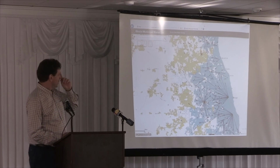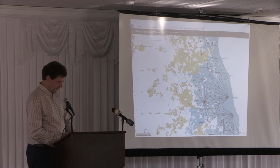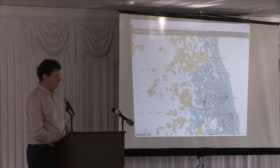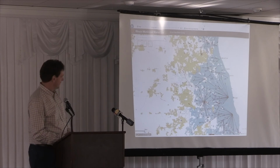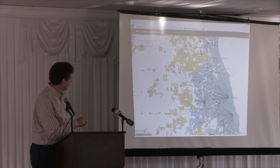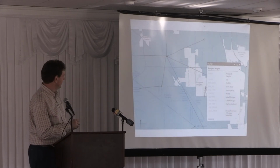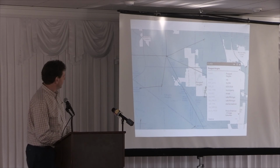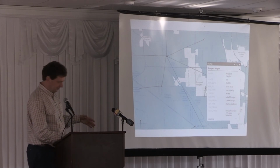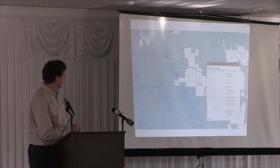So one of the maps we have on our website now is the Lake Michigan distribution system. And so we connect communities. It's not the actual pipelines. So if we zoom in, Prospect Heights is in here somewhere. So if we zoom in, you can click on the community and it'll tell you where they get their water from. So this is Prospect Heights.